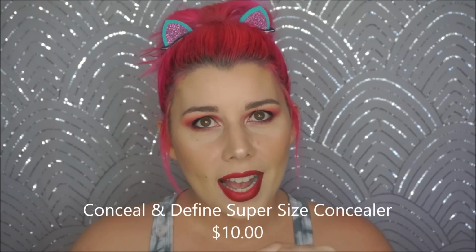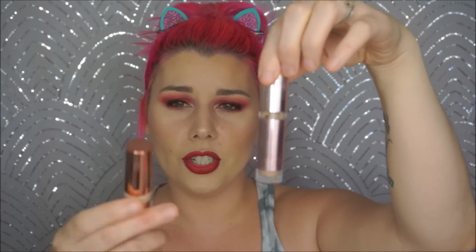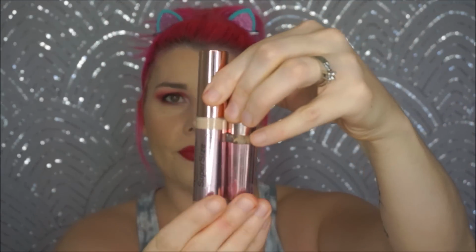Now, their Conceal and Define concealer is not new. It's been out for a while. It's what came before the foundation, but now they actually have supersized versions of the concealer. I will show you a comparison of the sizes. We have the original, which is 0.14 ounces, and the new one, which is almost half an ounce at 0.45 ounces. So that's pretty cool and still very affordable.